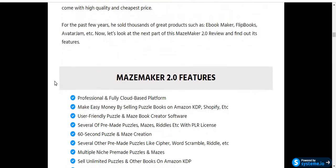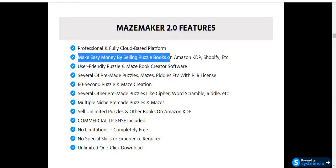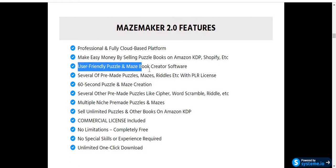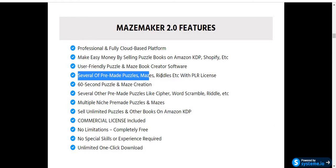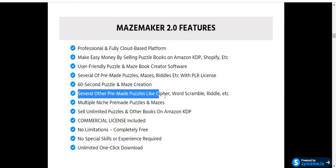Okay guys, here you can see MazeMaker 2.0 features. A professional and fully cloud-based platform, make easy money by selling puzzle books on Amazon KDP, Shopify, etc. User-friendly puzzle and maze book creator software. Several pre-made puzzles, mazes, riddles, etc. with PLR license. 60 seconds puzzle and maze creation. Several other pre-made puzzles like cipher word, scramble, riddle, etc.